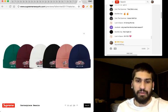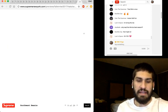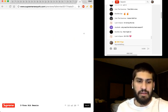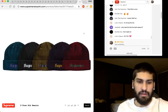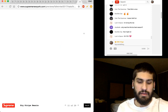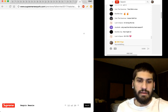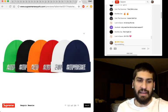Then we have a centerpiece beanie. Again, plain, I don't really care for that. Southwest beanie with the Supreme logo. Eh, nothing special. Two-tone rib beanie. Yeah, these beanies are pretty whack in my opinion. It seems like they're doing a lot. The sequence beanie, I feel like that's just girly.